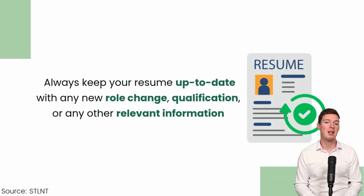So take this easy step and stand out and make sure that you do update yours for the particular job that you're going for. Here's a tip, always keep your resume up to date with any new role change, qualification, or any other relevant information. This will ensure that you always have a resume ready to go should any opportunity come up. But it also leads to less work when you actually do need to apply for that new job. Having a master CV, which we will get onto, and having something that's already up to date really does make this easier when it comes to fine-tuning your resume for a particular job, because you've got a master one to draw upon. We will talk a bit more about this later in the course.